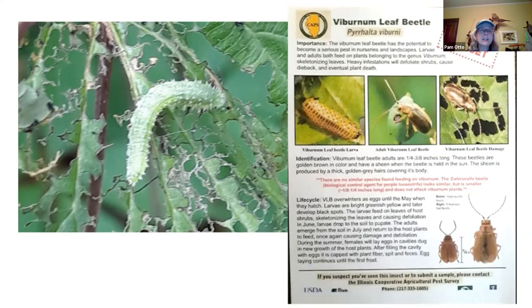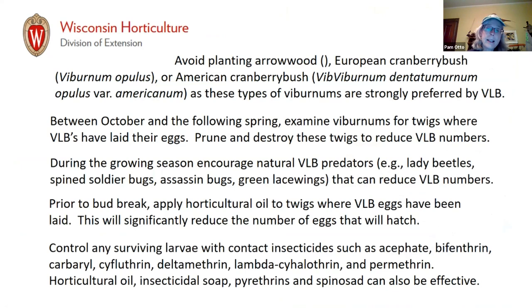So I actually found a fact sheet here from the University of Wisconsin Extension folks who counsel you to avoid planting certain types of viburnum, specifically arrowwood, European cranberry and American cranberry bush, because the beetle has a strong preference for those varieties. They also say that if you've got these shrubs in your yard, or if you see them in a park, starting in, say, the middle of the fall in October, you can start looking on the twigs for those egg masses. Like we saw, they lay single eggs spread out along the stem of the plant. You can snip those off and destroy those twigs to help reduce the beetles' numbers.